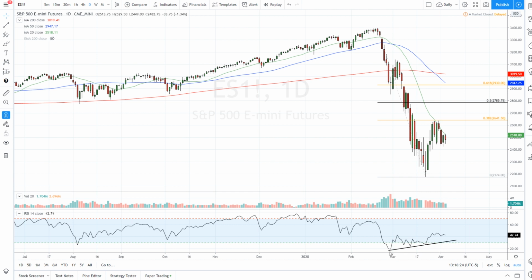Now, it is interesting that we have some divergence right here on our RSI. Basically, as price was coming down, the RSI was putting in higher lows. So the market was putting in lower lows while the RSI was putting in higher lows. This divergence can continue for quite a while.